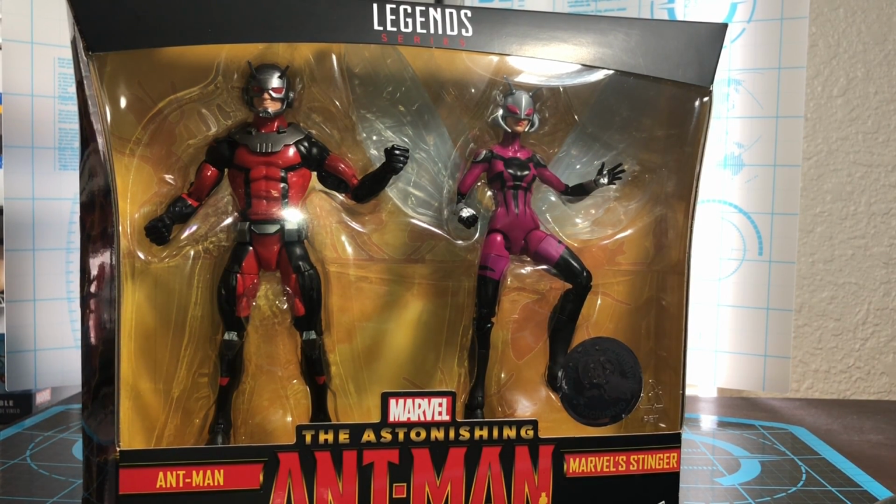This is the Astonishing Ant-Man and Stinger 2-pack. This is the Toys R Us exclusive. Not quite, I guess, the final Toys R Us exclusives, as some people have found the Thor, Rocket, and Groot 3-pack. That is not hitting any of my stores at any point. The distribution center has not received it, so I will not be getting that from Toys R Us, unfortunately.